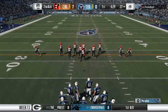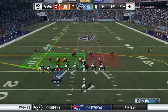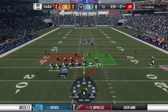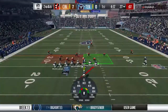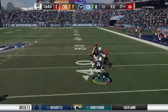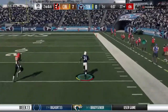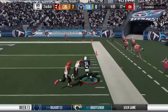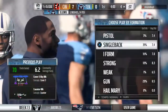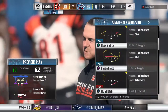Counting down toward the midway point in quarter 1. Again, it's Lewis. And an alley to run. Dion Lewis. He's at the 30. And he takes it down deep into enemy territory. A big play that time for the Titans. And even 70 yards.